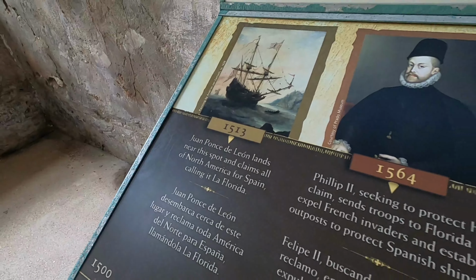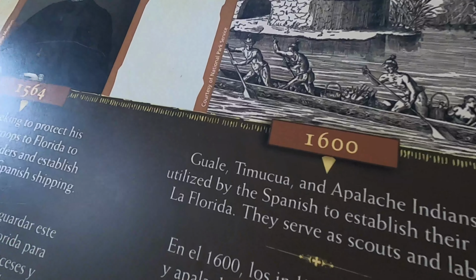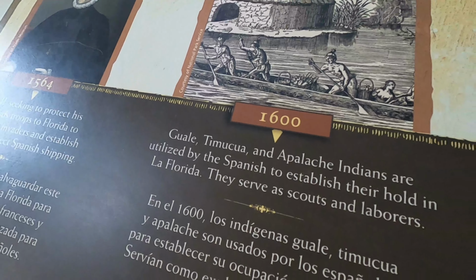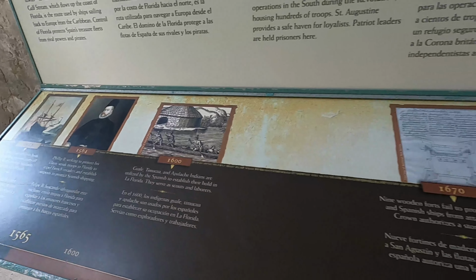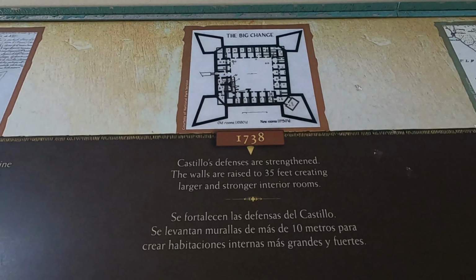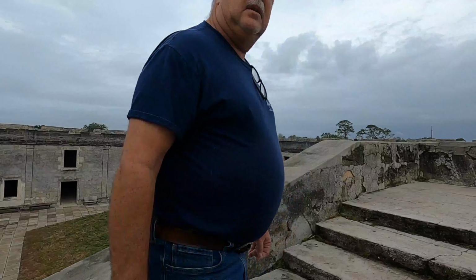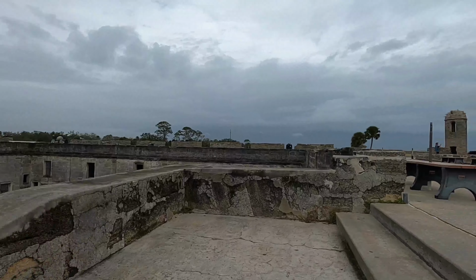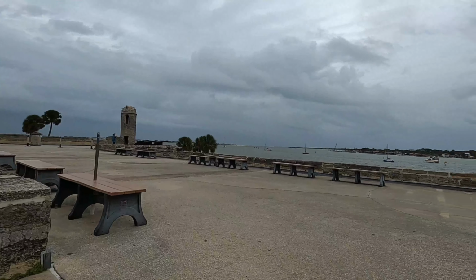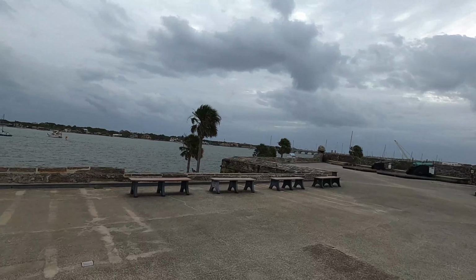Ponce de Leon arrives. Oh, we know about these. The Timucua. We stayed at a state park. Then they built a fort. And then they made it stronger. And all the way down. It's a whole different perspective from up here. Look at there. Oh yeah. Oh, this is great.